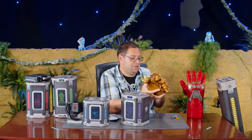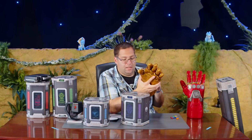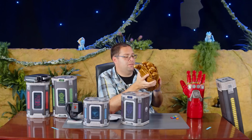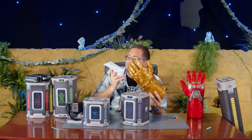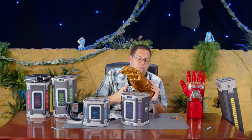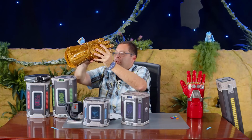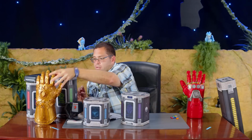I'm going to make sure I power this off so I don't have to change these batteries anytime soon. If you do have to change the batteries, I think they're cell batteries, I think. No, this one's 3 AA's. So there's 3 AA's in that compartment there. All right, put this gauntlet over here. Let's move on to the Iron Man gauntlet.